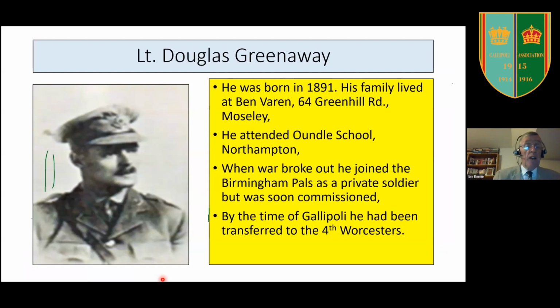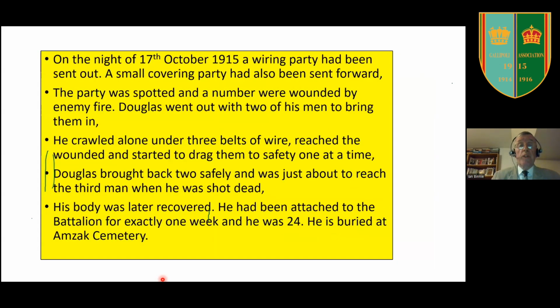One person I'm particularly keen on is Lieutenant Douglas Greenaway. He lived very close to where I'm broadcasting from, Greenhill Road in Moseley, attended Oundle School in Northampton. He joined the Birmingham Pals as a private soldier, but was soon commissioned, and by the time of Gallipoli had been transferred to the 4th Worcesters. And on the night of 17th of October, he was involved in a wiring party. The party was spotted and a number were wounded by enemy fire. Douglas went out with 2 of his men to bring them in. Great bravery. He dragged a couple of them to safety, just to reach the 3rd man when he was shot dead. And his body was later recovered, and staggeringly, he'd been attached to the battalion for only 1 week, and he was 24.